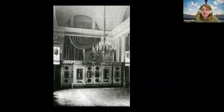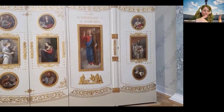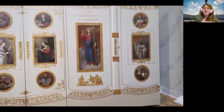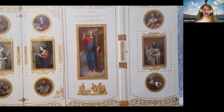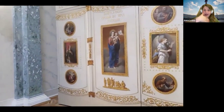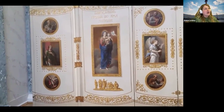But since it was portable, it was basically like folded screens, right? You can see that. They could just fold it and it would be a pile of wood, maybe this thick. So it was relatively light, and it could be easily placed in different rooms. And if you remember, Alexandra Fedorovna was giving birth basically once in every two years.